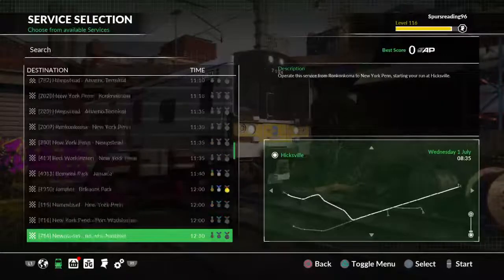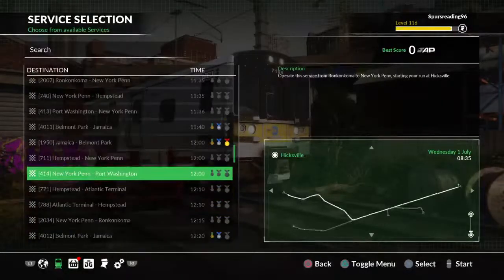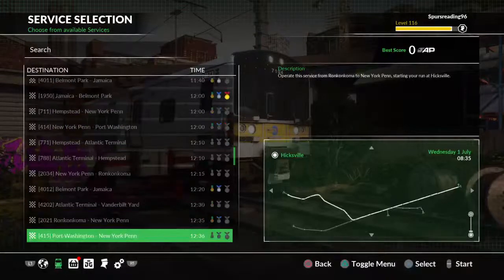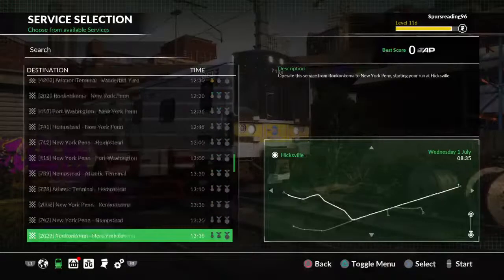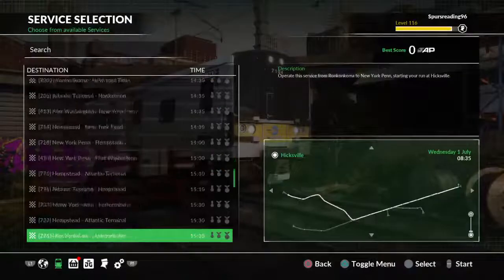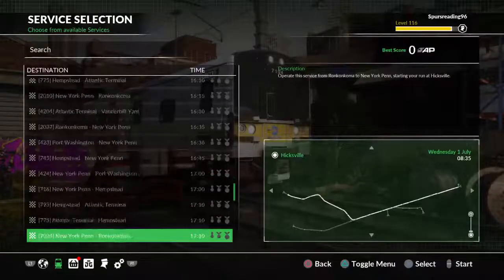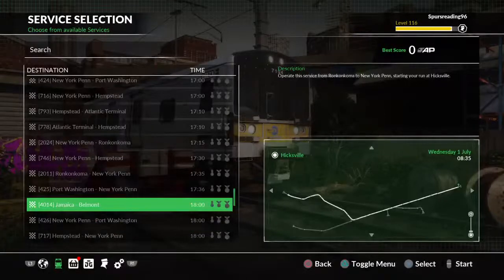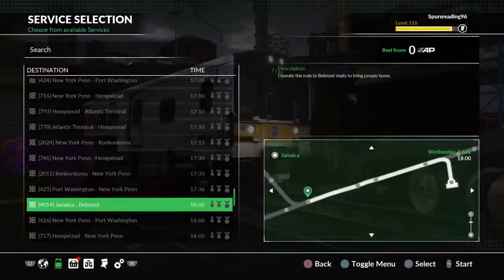It'd be quite complicated, wouldn't it, to try and learn how to drive a steam locomotive if it was just you driving it. I mean, again, you see it on Train Simulator and people driving steam engines, and it's easy as pie. So we've got to go to 6 o'clock, where we have to operate this train to Belmont, ready to bring the people home.